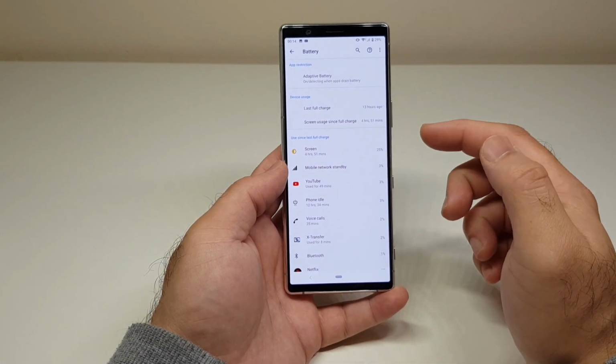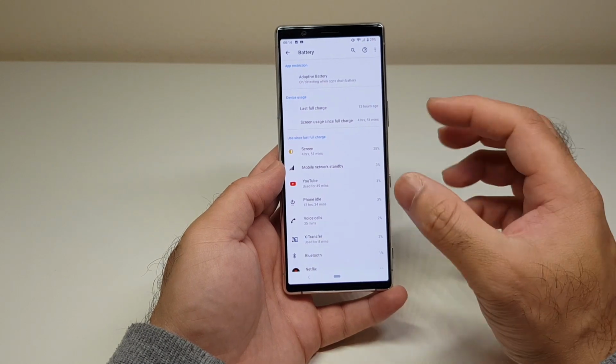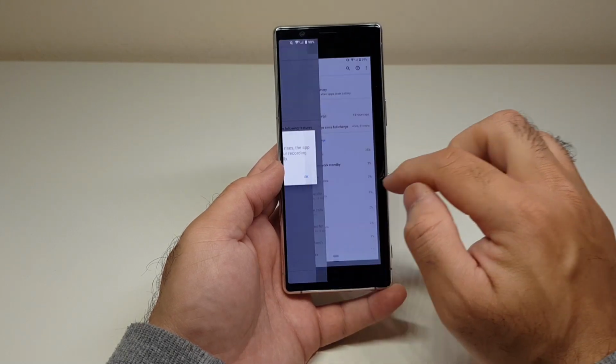Those of you not aware, Xperia 5 has received the Android 10 update here in the UK. I'm not too sure about other regions, but I think most of the regions have received the Android 10 on the Sony Xperia 5 already.